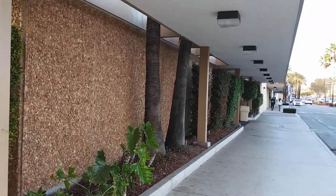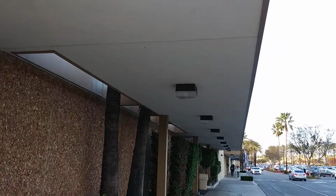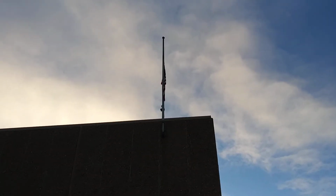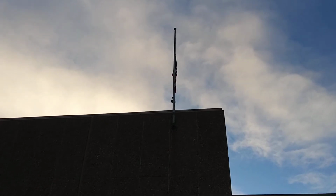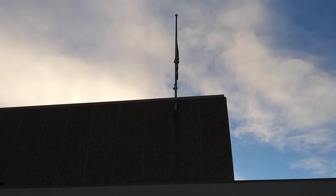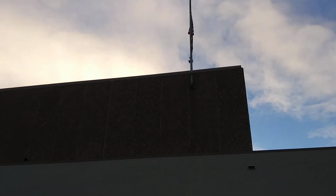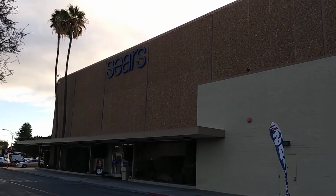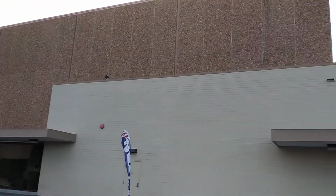The old underpass. I don't know what the deal is with Sears. They have their flags at half staff now. This is January 7th. Is it half staff because their business is failing and they're possibly going to go out of business? Now I know this Sears isn't on the chopping block, but if you read the news lately, possibly they're all going to be liquidated.